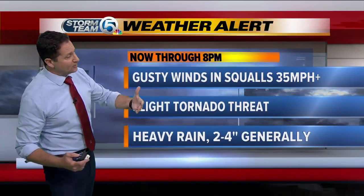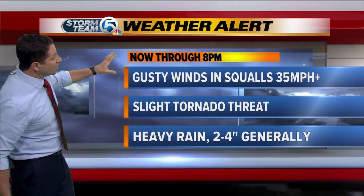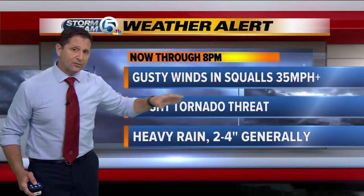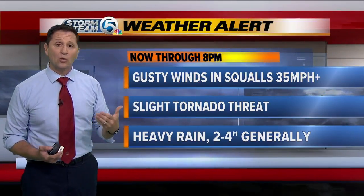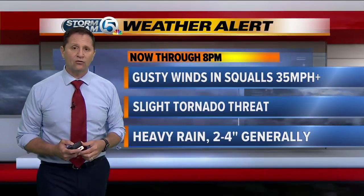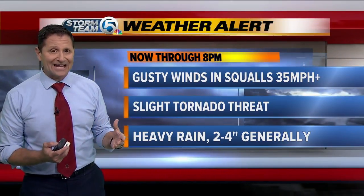We've been watching this throughout the past few days. We started talking about it last week as a tropical wave that was working its way up slowly past Puerto Rico and Hispaniola. So we've called the weather alert from now through 8 p.m. Gusty winds in some of the squalls 35 miles per hour or more. And we're seeing reports of that now from some of the thunderstorms that are moving over the water, over the ocean, but headed our direction.